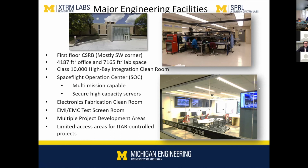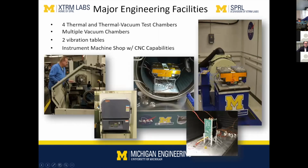You can see in the lower right picture, there's a Space Flight Operations Center we've got located in CLASP, with high capacity servers, and it's multi-mission capable. There's also a fabrication clean room available, and we have ITAR controlled areas, so limited access areas for dealing with ITAR type projects.